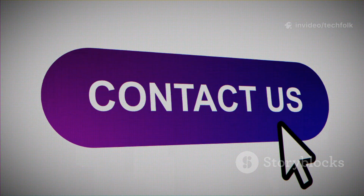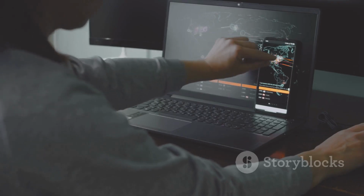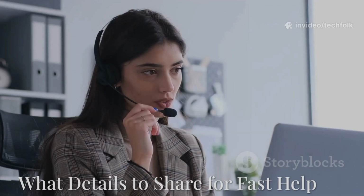If you do not find the answer, look for the contact options. There may be a form to fill out, an email address, or a live chat function. Choose the method that feels most comfortable for you. Live chat is often the fastest way to reach someone. Using the official portal ensures you are talking to real support staff. They are trained to solve your problem and will know exactly what to do next.